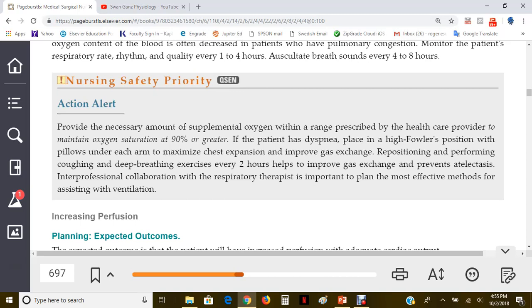Later we will also learn that elevation of the head of the bed must be used cautiously. If the patient's systolic blood pressure is less than 100 millimeters of mercury, the head of the bed should not be elevated more than 10 degrees, because elevation of the head of the bed, like high Fowler's or semi-Fowler's, will actually drop the blood pressure. So place the patient's head of the bed up only if your blood pressure is at least 100 millimeters of mercury systolic.